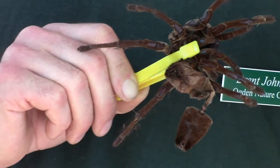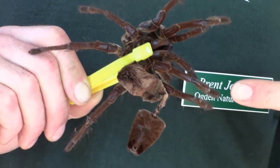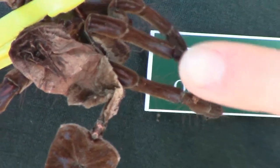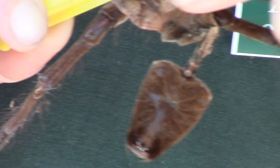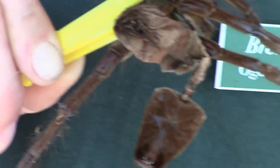So, let's take a look at the anatomy of this amazing exoskeleton. It's got the 8 legs still, just like all spiders have. They're still intact. And you can see these legs have tons of setae on them still. Those urticating hairs are the defense mechanisms and the sensory organs for the spider. You can also see the spinnerets that help them to make that silk platform in their burrow.